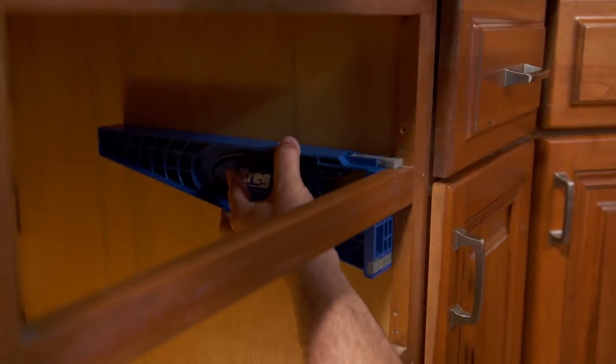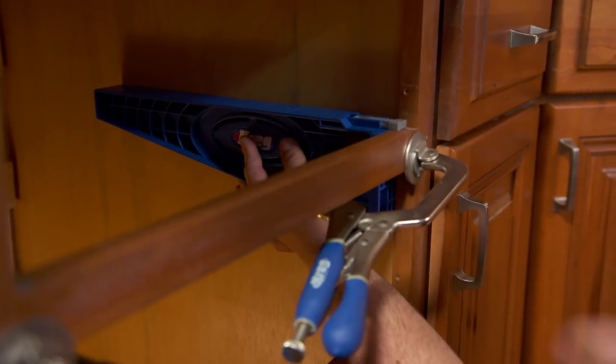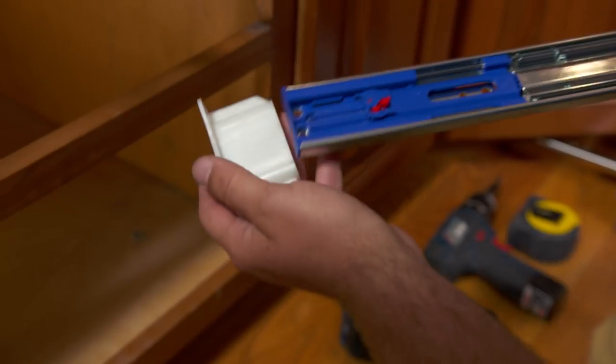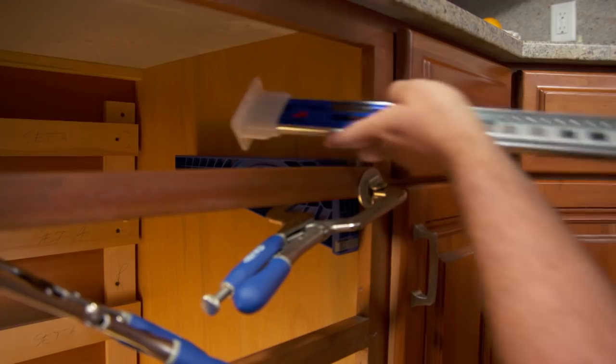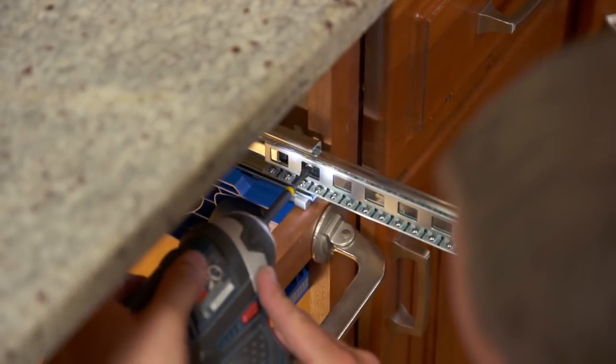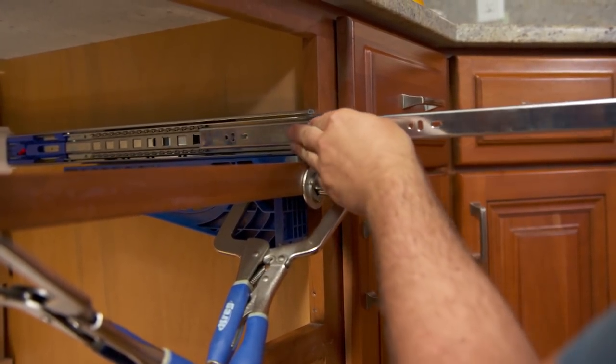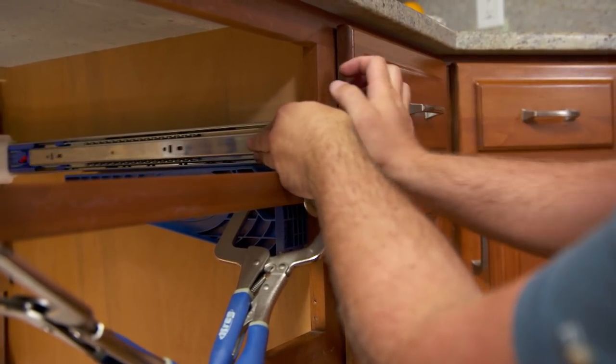It's tricky to keep the slides level in the cabinet, so I'm going to use this jig to hold everything in place. This plastic socket screws to the rear of the cabinet to hold the slides in place. Then I can screw into the face frame to hold the front of the slide. Now I can reconnect the slides.